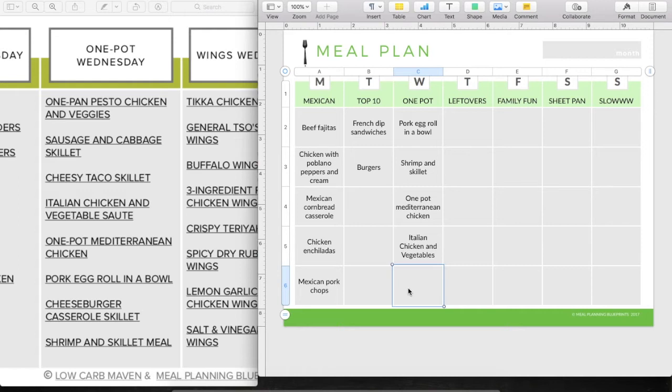When you're going down, you're working with a week in between. So if you have two things back to back that are similar, like this one pan pesto chicken and then the chicken and vegetables that are also Italian the night before, then it's not a big deal. So what you want to do when you're filling this out is make sure there's not a whole bunch of things that are similar when you're working across.